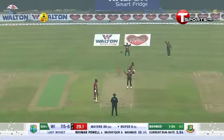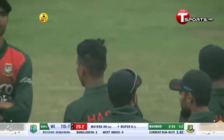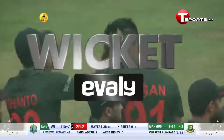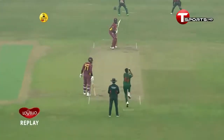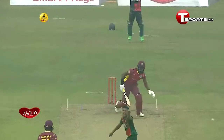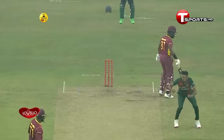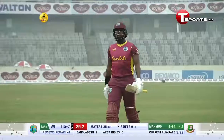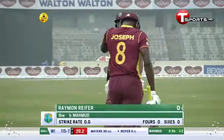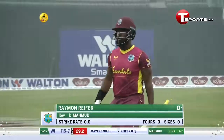Oh, very good. Coming round the wicket. Given! Really well bowled from the youngster. He knew the new batsman had to play, and if he had to play, there is always a chance to get a wicket. This young man is beaming with confidence now. Back-to-back wickets for Hasan Mahmud. Raymon Reifer departs for a duck. West Indies 115 for 7.